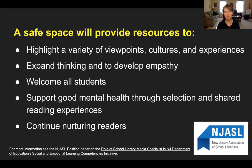So a safe space, in my vision, has 5 components, and all of these are connected to reading. You'll notice down in the lower corner, my state organization, the New Jersey Association of School Librarians, is represented because the information on this screen actually comes from a position paper that they published on the importance of reading and librarians to a student's social emotional learning.